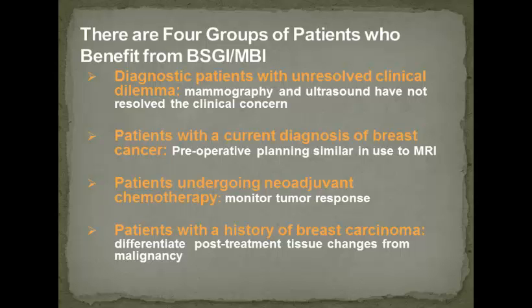I think in the initial days of Sestamibi breast imaging, there was a lot of talk about what it could do and what it couldn't do, and who were appropriate patients and who weren't. And now we have a fairly large bulk of data behind us, and I'll show some of the data in a moment. But as I look through the data and start to look for the key values, if we were trying to break down what kinds of patients really end up benefiting from this test, I think those patients fall into four categories.